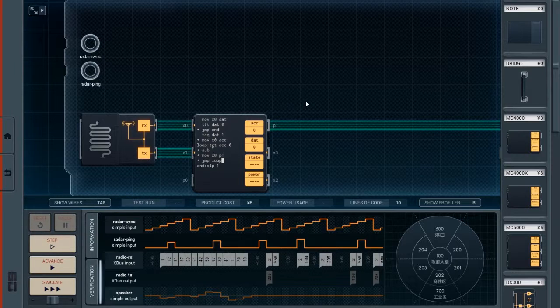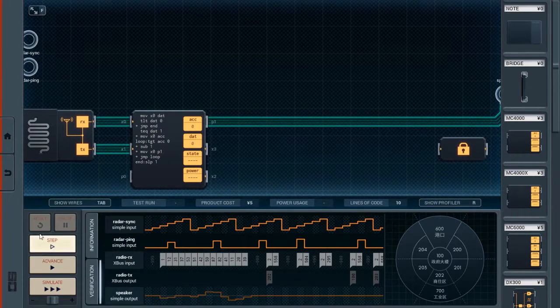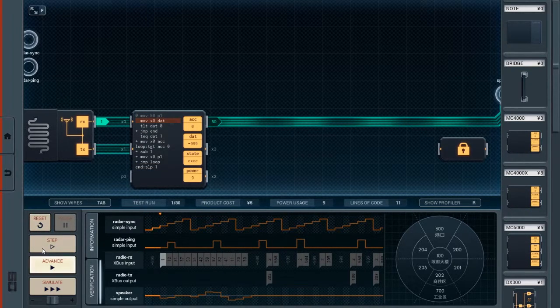Okay, so that should work with the radio RX, but let's see. Oh, wait, it's supposed to... Okay, add move 50 P1, because apparently it's supposed to be initialized. Okay, so advance. So 1 comes in. Let's send that. It's equal to dat 1. Move X0 to accumulator. So 1, X0 P1, loop.